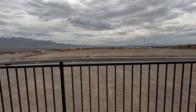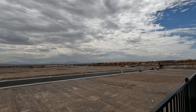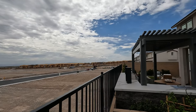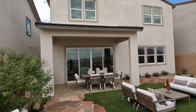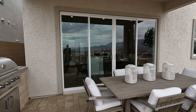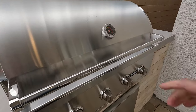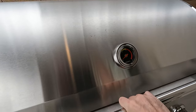We got sunset coming in tonight at 7:38 p.m., about 8 hours and 14 minutes. 10 mile an hour winds, and it is picking up a little bit with that monsoon weather. It's a 30% chance today of rain. Now here in the back, the covered patio is 16.5 by 8 feet, and it is included. Your outdoor coyote. Very clean. You gotta break that in.